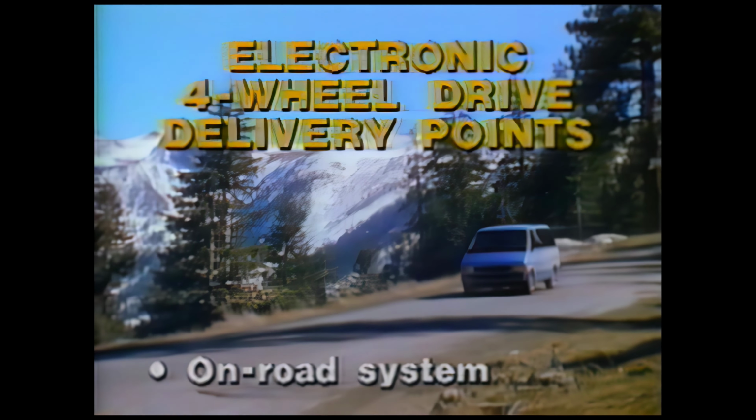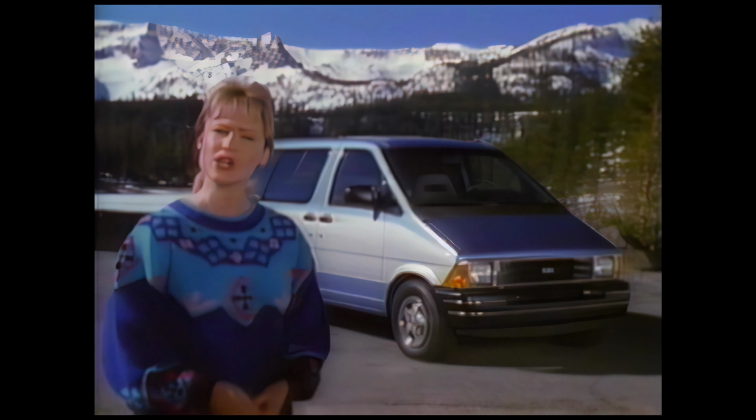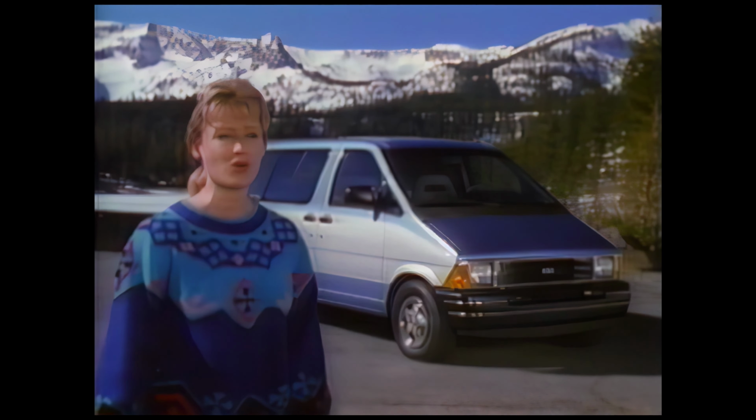Again, make sure new owners understand that the system is designed for on-road use and is not an off-road system. By the same token, customers should be cautioned not to become overconfident about road conditions due to the increased traction. And make sure new owners read the owner guide because there are some additional maintenance requirements. Other than that, you can be certain that buyers will quickly recognize the advantages this sophisticated technology offers.